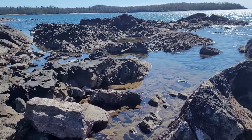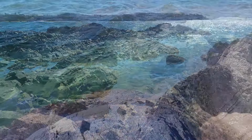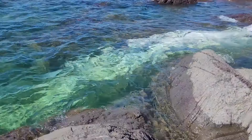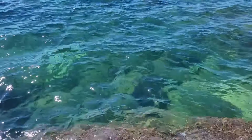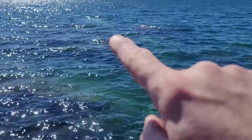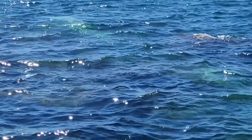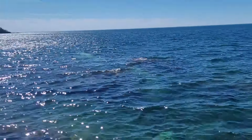Oh, I wonder if I can see the end of it over here, if I go out this way. So that's where we got. So it comes out here, goes down, probably gets buried and stuff, and then continues on. Right out there. Right there. That is so cool. That's a huge vein.